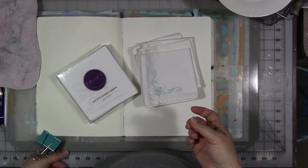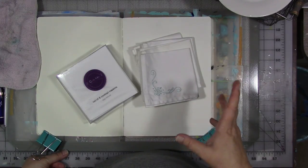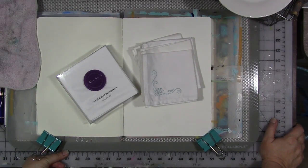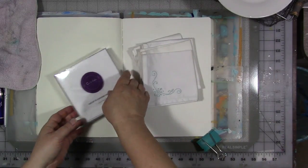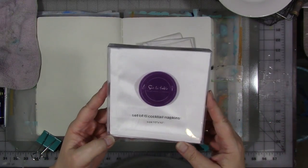But I also used to sell at a shop, and I just like art supplies, so I have way too much hoarded of everything. And one of the last few things I'm decluttering and getting rid of in my hoard is some of my embroidery supplies, specifically some of these cocktail napkins, and I also have some tea towels I'll show you.